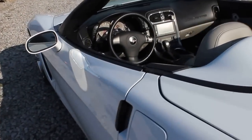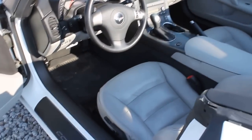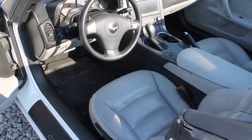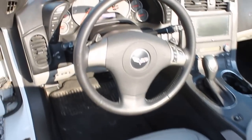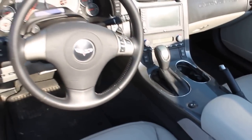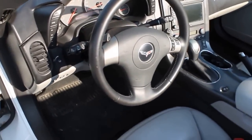We do have a large trunk back here, but as we go inside, this unit is equipped with what many manufacturers call comfort access, which means you don't actually need to put a key in the ignition. You just carry your key fob and the car recognizes when you're close to the car or you've walked away. So we have, as you'll notice here on the steering wheel, paddle shifters. You can put the automatic transmission into sports mode and drive it like a standard, or cruise around in automatic.